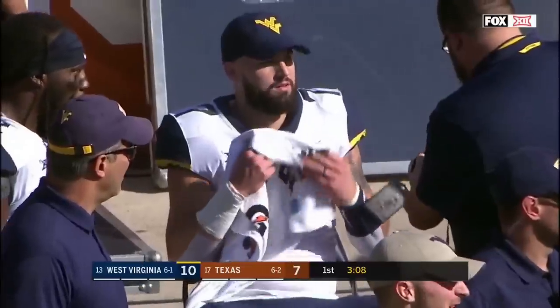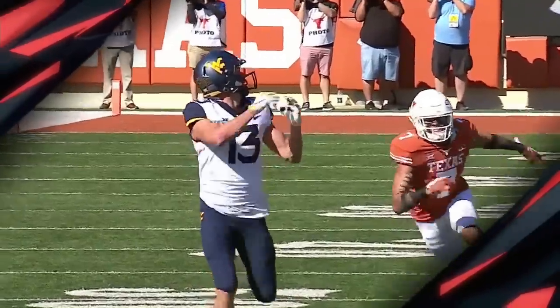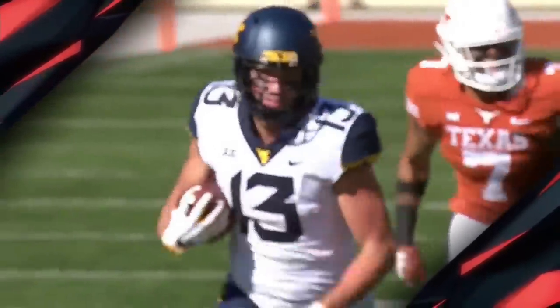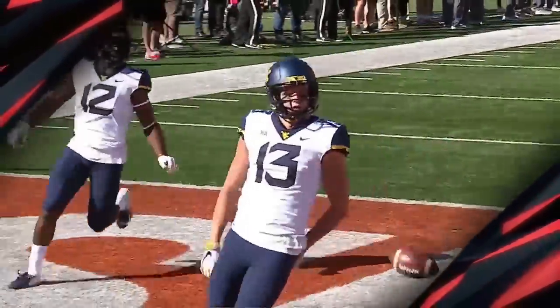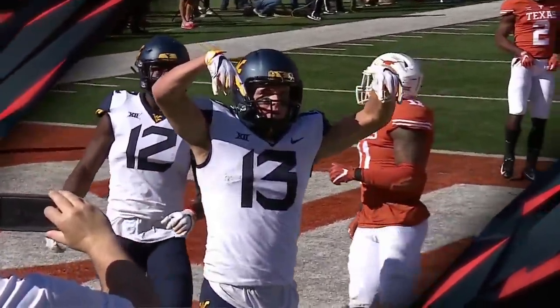This officiating crew already today has been really incredibly tight. Incredibly tight. Okay. And there's another flag here after the play. These rules in college football are way too tight. I think this is ridiculous.